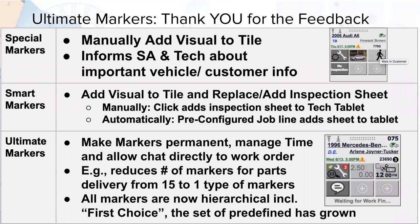We've got smart markers that allow us, through our integration with your point of sale, to actually read the job line and then do something. So as an example, let's say I put on here a smart marker for synthetic oil change. I go ahead and add the synthetic oil change into my RO.